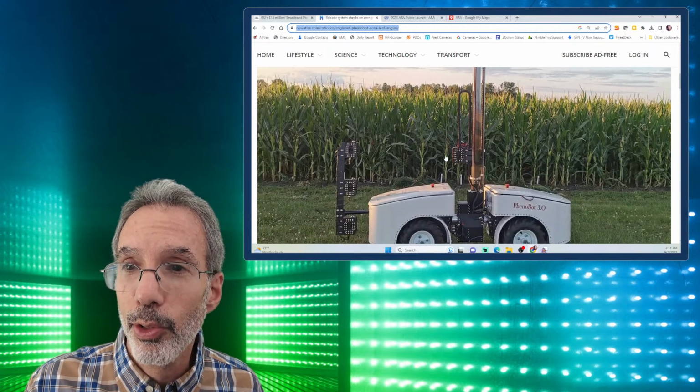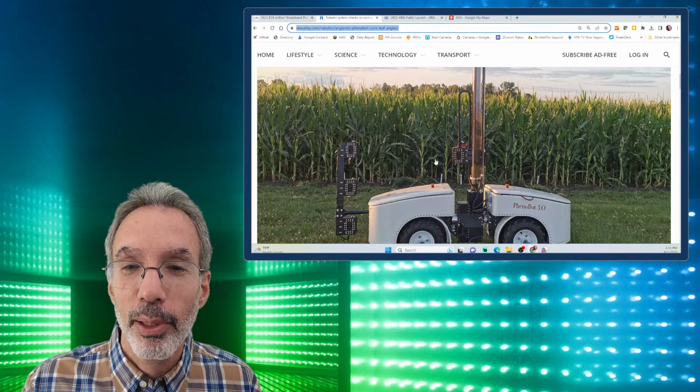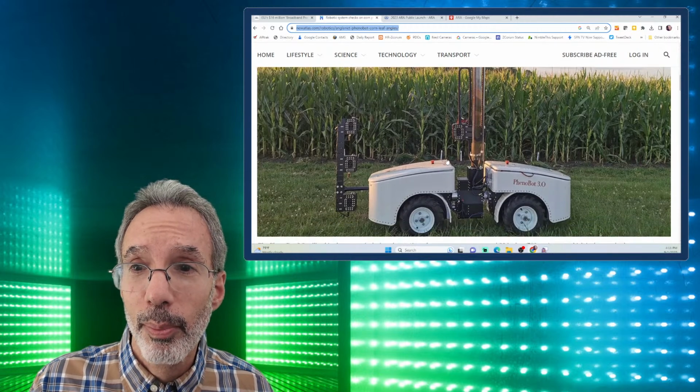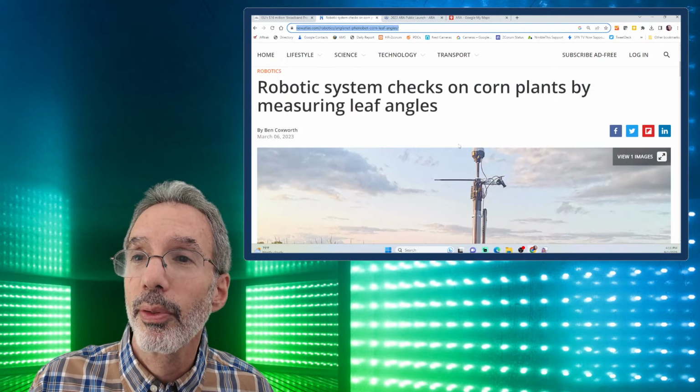And obviously, with equipment like this, you can't have little ports along all your fields where you can plug in equipment and measure these things. So this is a way to have these remote pieces of equipment that just drive through there. You don't have anybody really operating it. You just drive through there and take those measurements. So I thought that was interesting.